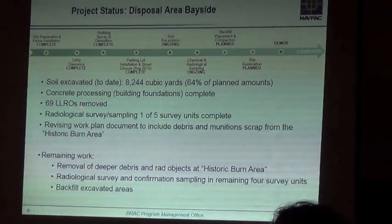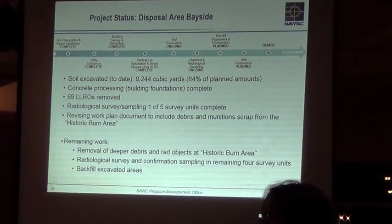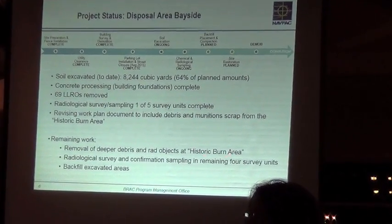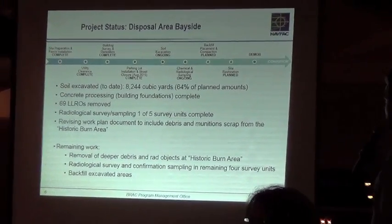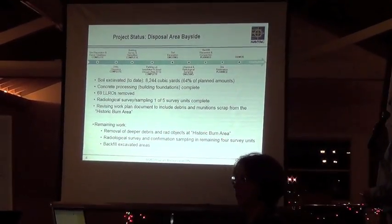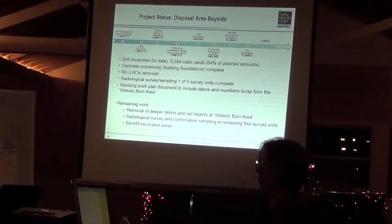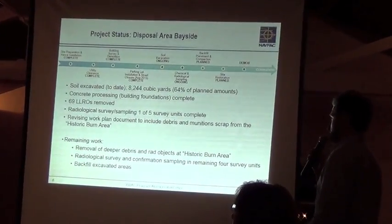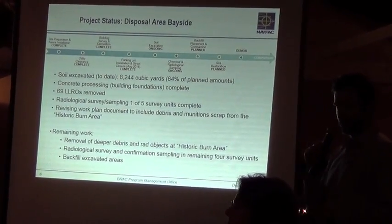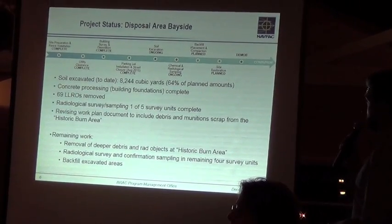And we found more LROs in Bayside. We found 69 to date. And that's mainly associated with this historic burn area. So we do expect to find more LROs when we come back to this area. So that's our running total so far. Completed 1 of 5 survey units. And again, the process is the same. Once we're done with our radiological and chemical sampling, we'll do the backfill, and then Bayside will be done.